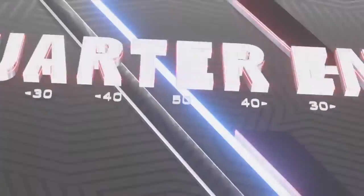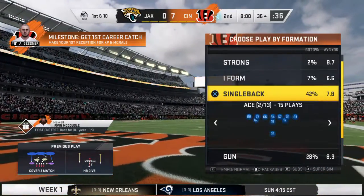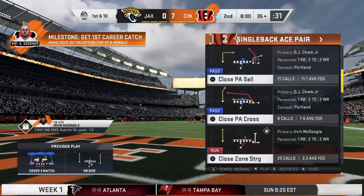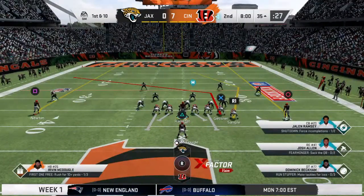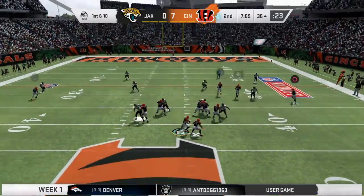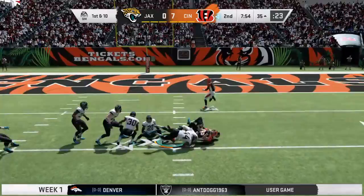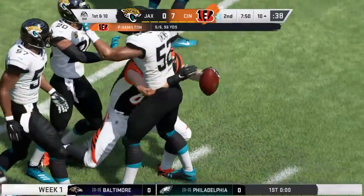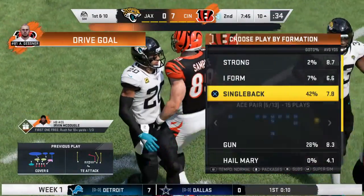Ready for the 2nd quarter from Cincinnati. It's the Bengals with the football here as they've got it with a 1st and 10. Ball up to the 35 now as they come up on 1st and 10. Looking to throw. Hamilton. That's complete to the tight end Sample. And he's taken down, but not before reaching the 10-yard line. A really nice gain of 25 yards.